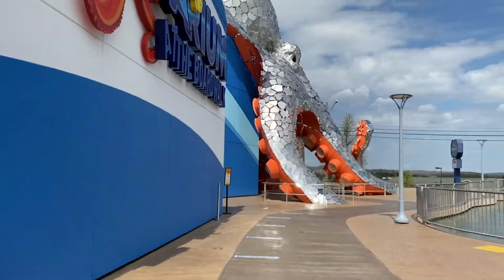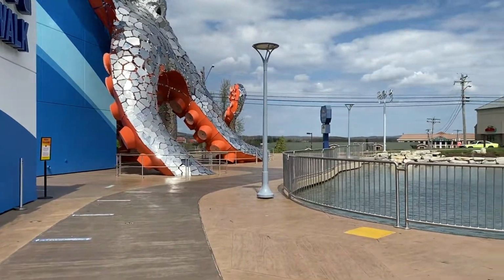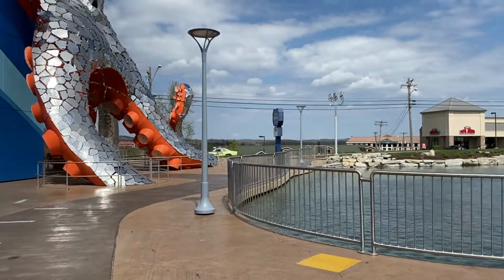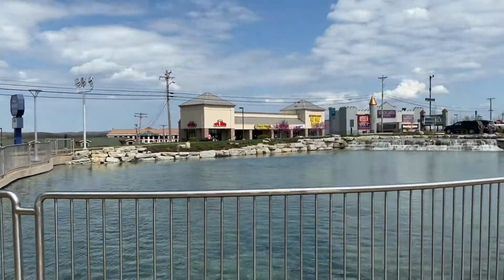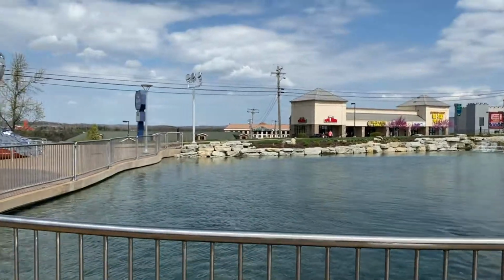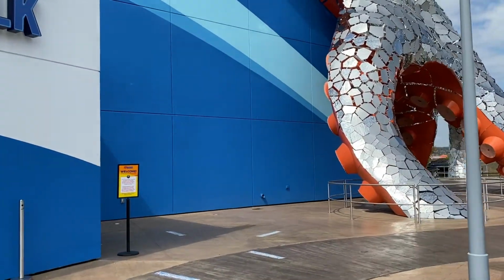I would recommend it if you come to Branson. I think the tickets were like $36 each. Not the cheapest thing in the world, but honestly, I think it was well worth it. I've been to several aquariums and it's definitely one of the better ones we've been to. I loved it. I have no complaints.